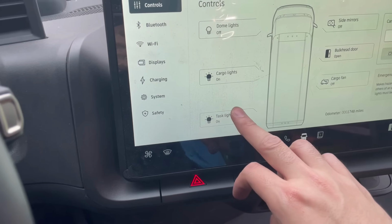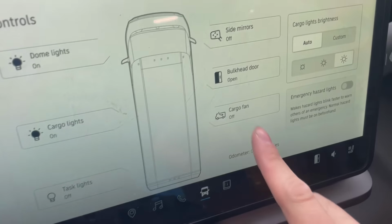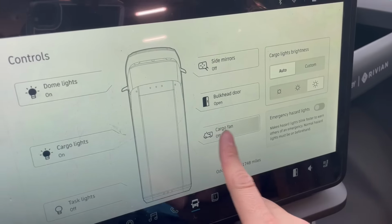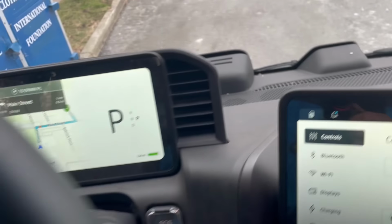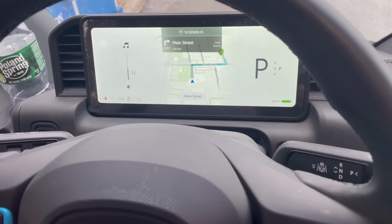Task lights, it's in the back of the truck. I'll show you. This right here is a task light. There's also a cargo fan, a fan in the back. It's off right now, but the fan is right there, which is nice because you get ventilation in the back. Oh man, I gotta also show you guys the speaker in the back too. That's one of the best features in this truck.